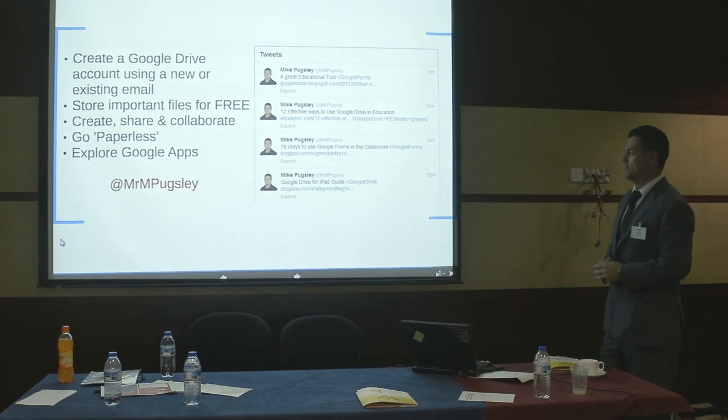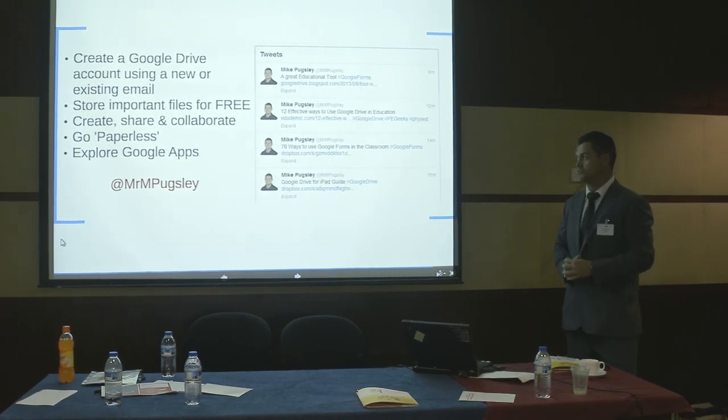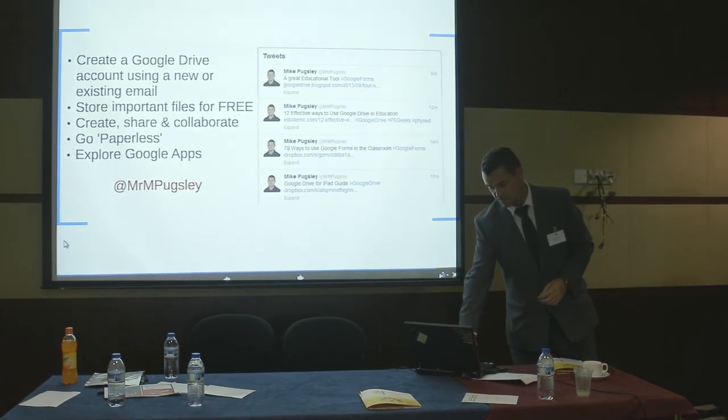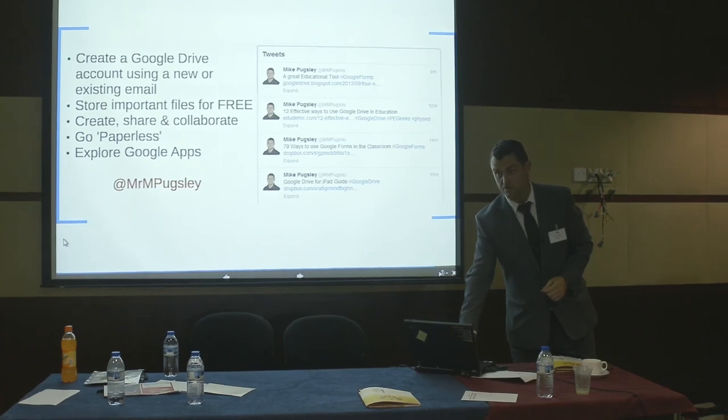You can create, share, collaborate. You can go paperless in your classroom, and there's lots of other exciting Google apps that you can explore to help develop even better Word documents or PowerPoint presentations.